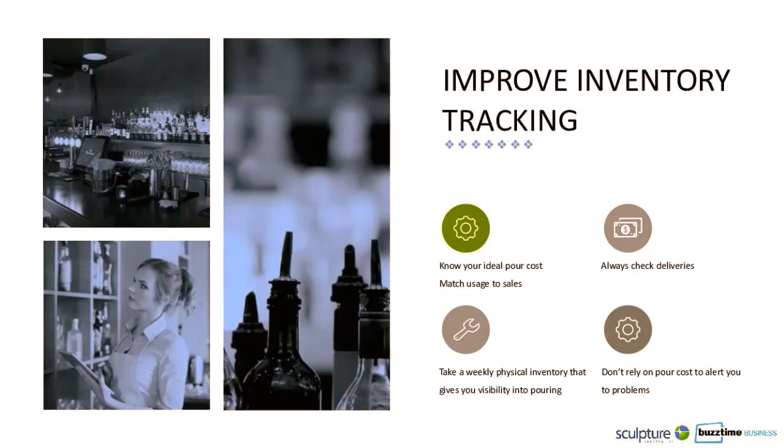The next step after that, of course, is to go a step deeper, and that's if we match up your usage on every brand to the POS sales or cash register sales, we can not only know there's a problem, we can actually figure out what the problems might be.